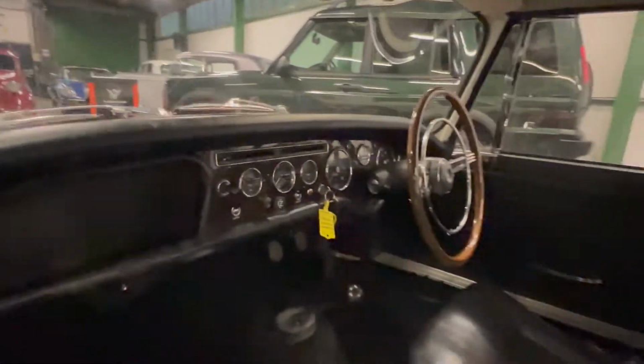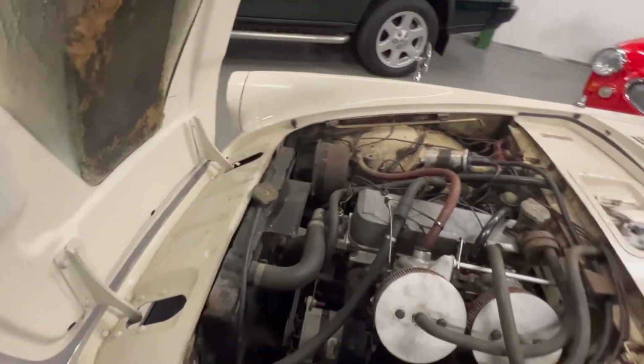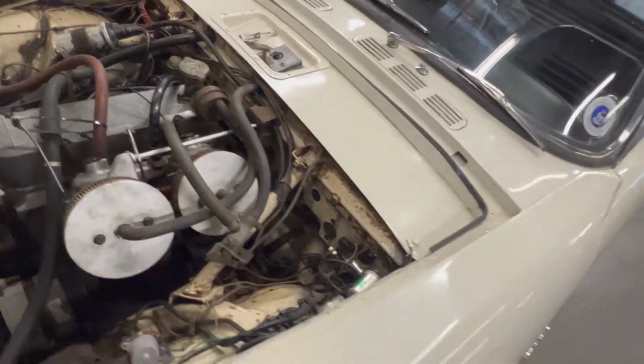Door shuts and everything are nice and tidy. Edges of the doors, bottoms of the doors, they're all good. Same story on the passenger seat, really. It's no real signs of any wear. This side of the dash is good. And then under the bonnet, we've got that 1725cc engine, twin carb, 4-speed with overdrive.